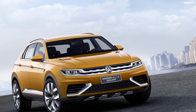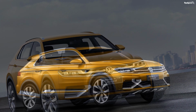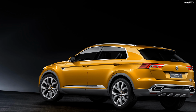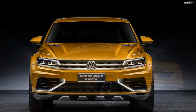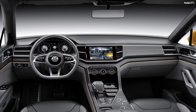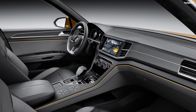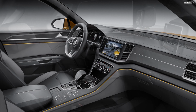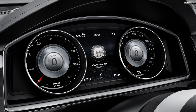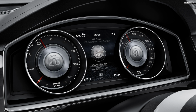Word has it that the CrossBlue Coupe Concept is powered by a direct-injection V6 turbocharged gasoline engine that works together with a pair of electric motors: 40 kilowatts, 54 horsepower, powering the front wheels and 85 kilowatts, 114 horsepower, powering the rear wheels. Taken together, the powertrain can produce an output of 305 kilowatts, 409 horsepower.